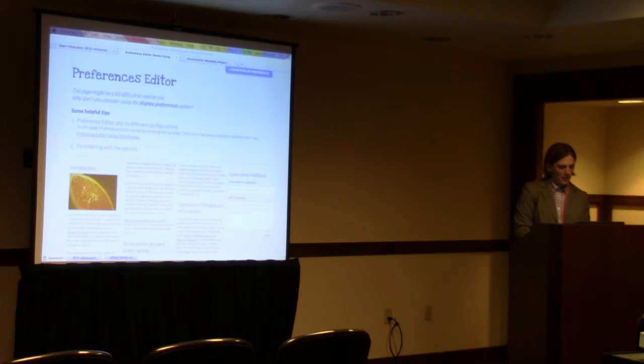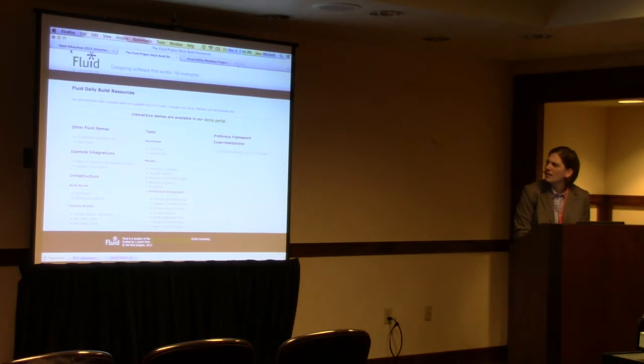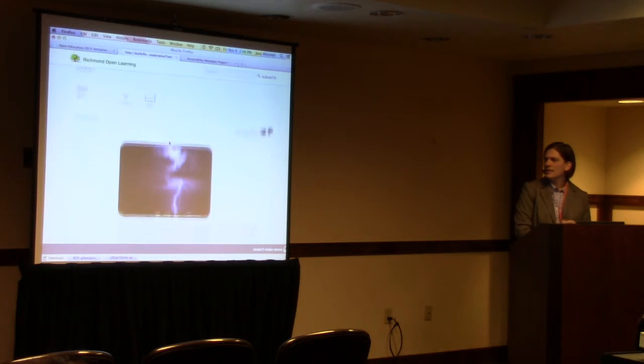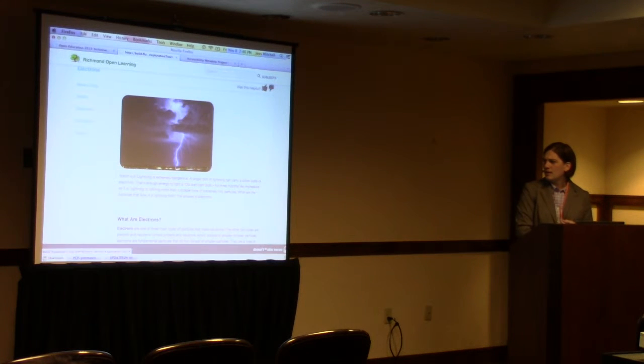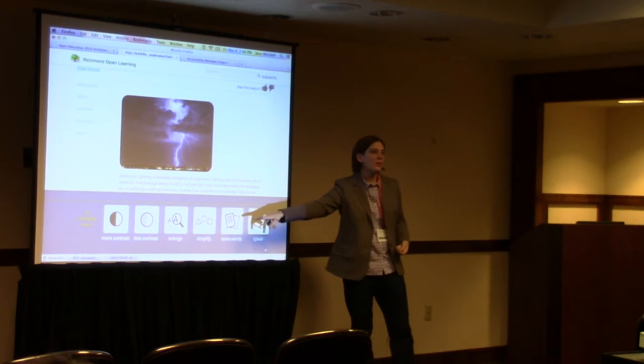This is an OER that's about electrons. Here we go. So this is about electrons. And what we've built in is the Explorer tool at the bottom here. So when you click this, you pop up a number of options.